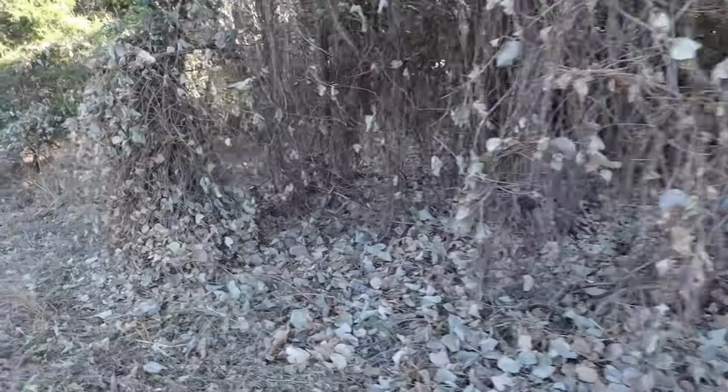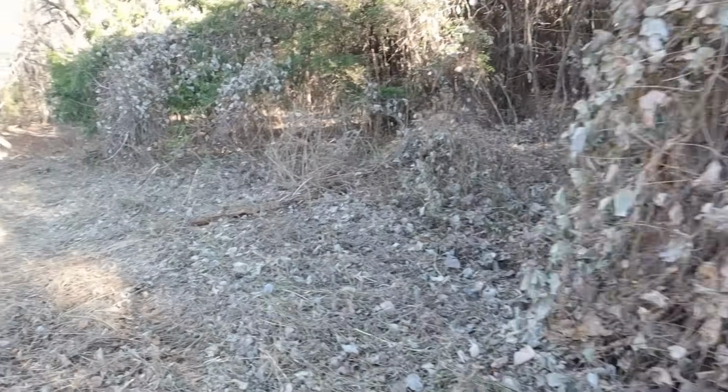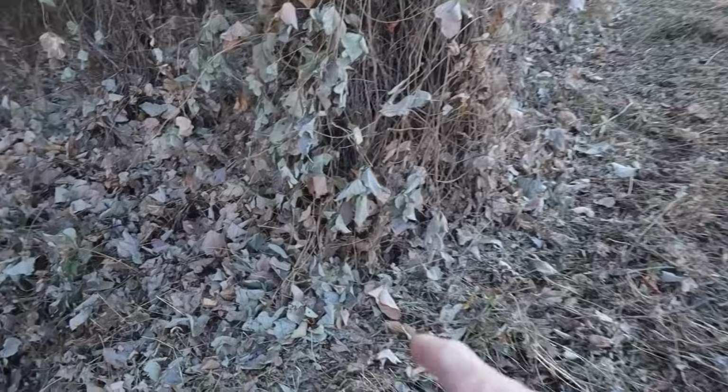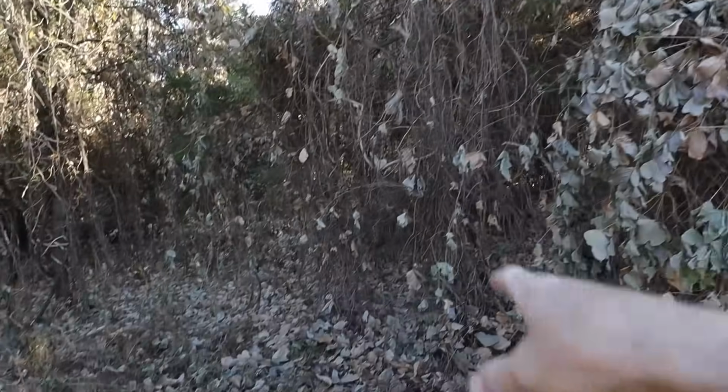If not, then Katie and I are going to be coming back with our weed whacker and our, I always forget the name of it, hedge trimmer, and getting a lot of these vines, like this one here, where it's just connected to the ground and then it just goes up and it takes over the trees, getting those things knocked down and knocked out.